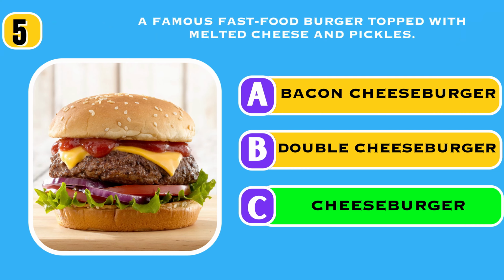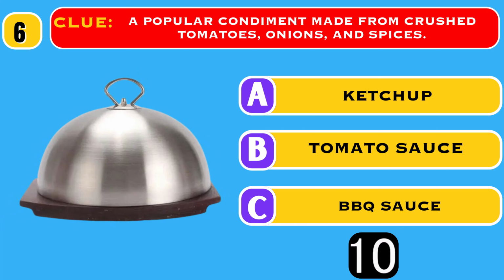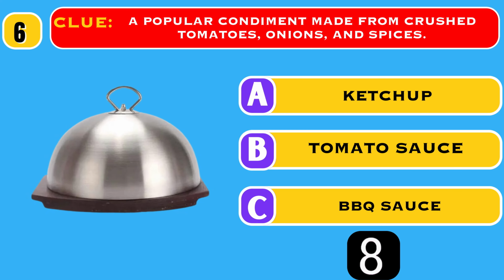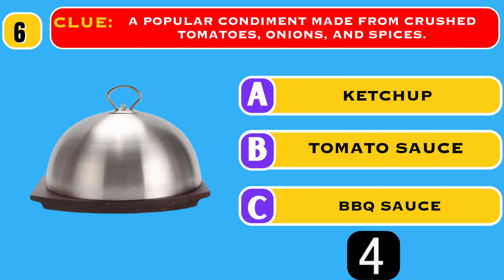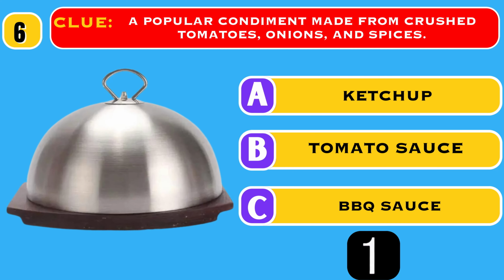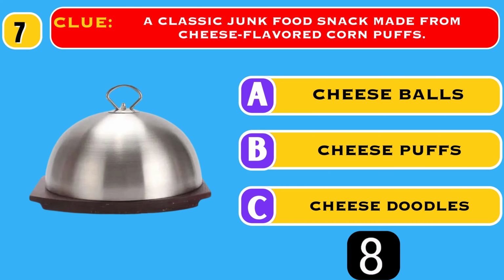It's cheeseburger. A popular condiment made from crushed tomatoes, onions, and spices. It's ketchup. A classic junk food snack made from cheese-flavored corn puffs.